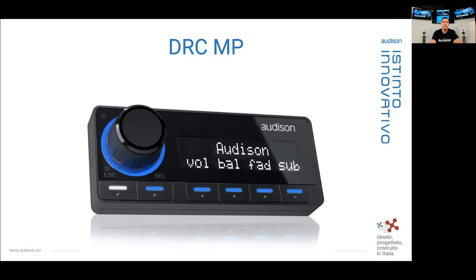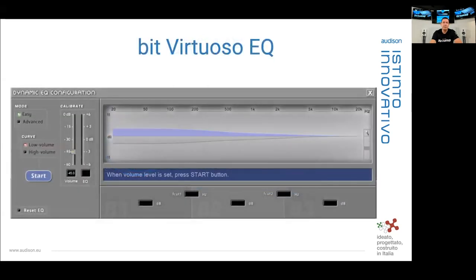There's also an advanced version of the dynamic or variable EQ feature, first introduced in the Bit One. The variable EQ settings work like this: define your low volume EQ, define your high volume EQ, change the volume with DRC or RVA, and the EQ curve will progress from one to the other in a linear fashion. I think that's a really cool feature.